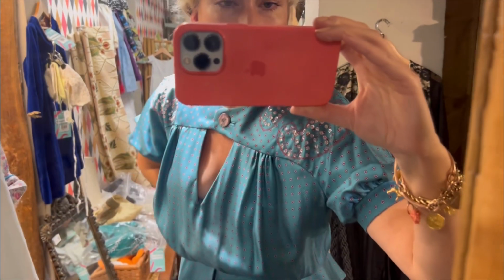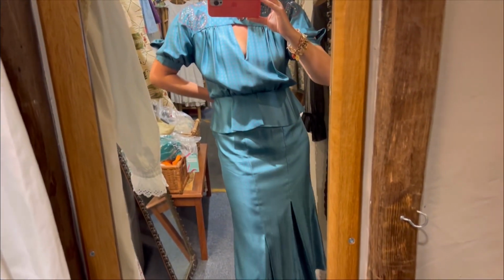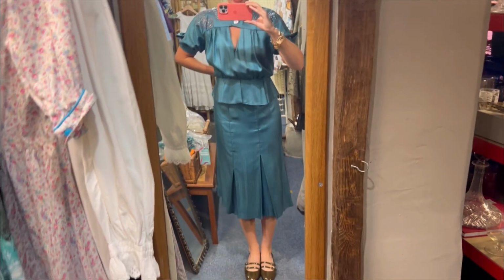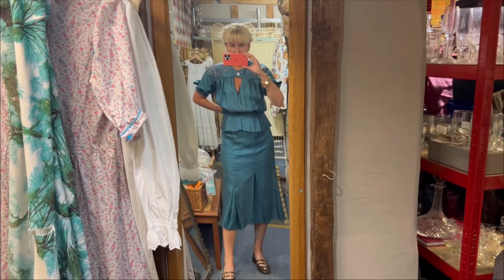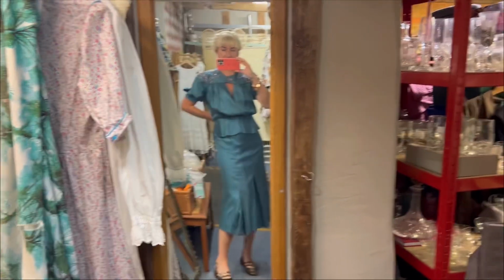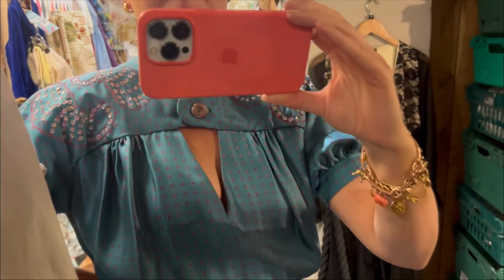It's got amazing kind of sequin detail on the shoulders, and the beautiful kind of peplum waist with the little box pleats around the skirt. It's silk. It's so pretty. I don't know why it's still here. It's just such a gorgeous dress. It's so beautiful in a kind of turquoise silk.